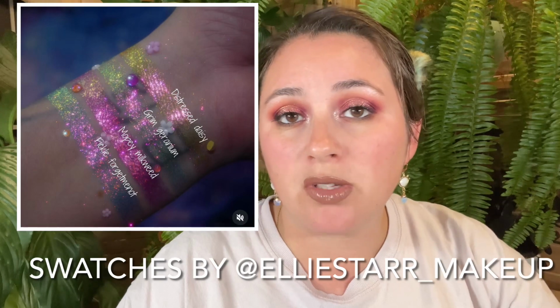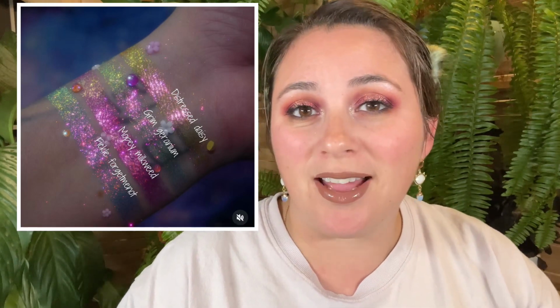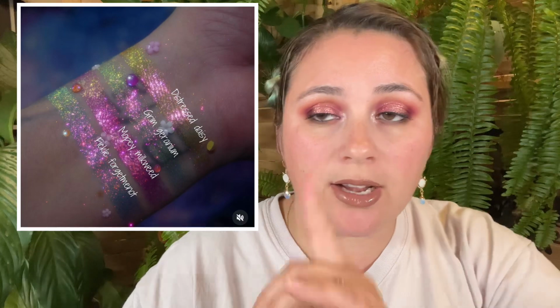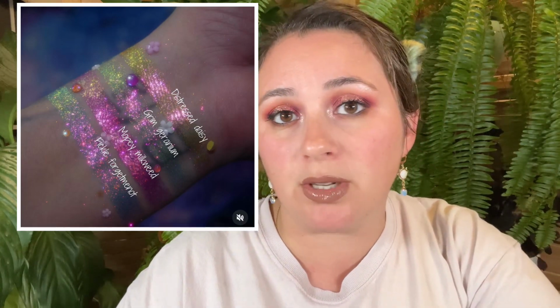they also have 4 loose multichrome pigment pots. They're loose pigments that are multichromes. So there are 4 shades there. Here's that. Now these start at $15 each, and they are available as a bundle.